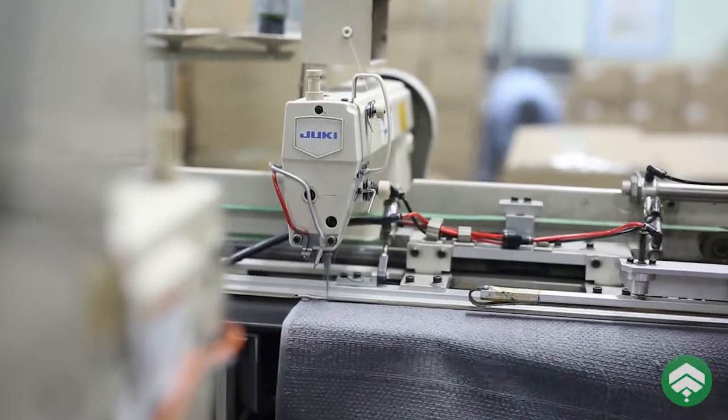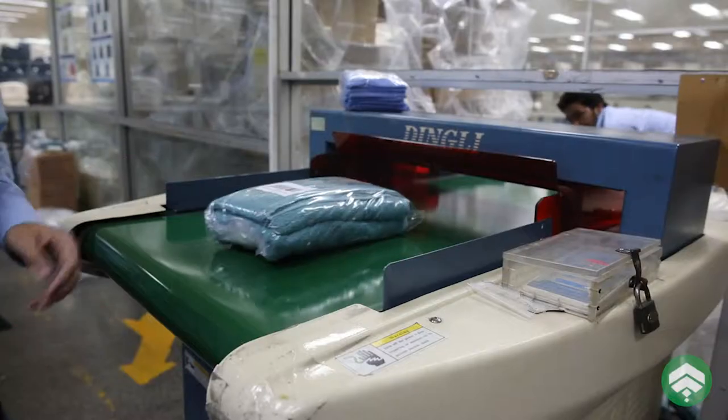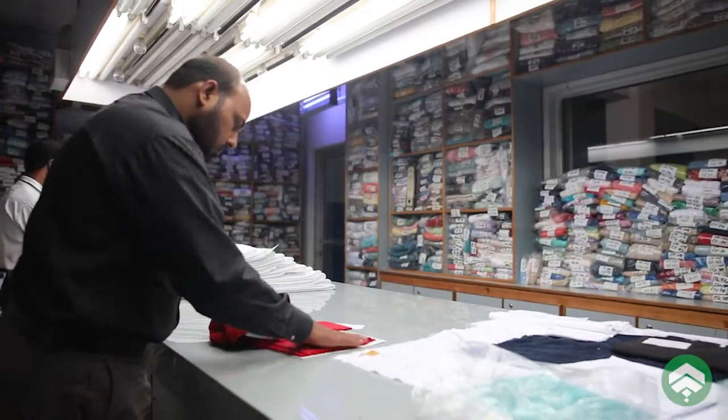The department is a huge unit consisting of PPC department for assessment, a fabric receiving department, and a stitching accessory store.